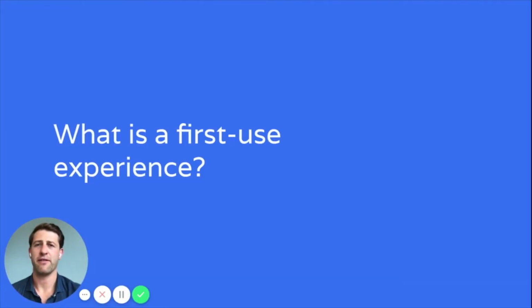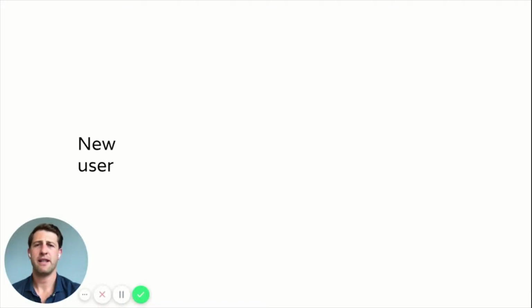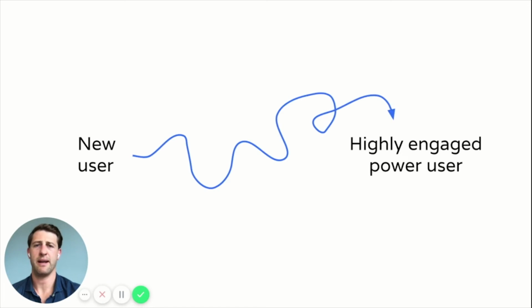So first up, I'd like to define, what are we talking about? What is a first use experience and what is onboarding? Well, I'd suggest that onboarding is the process of moving someone who's a brand new user, someone who's just signed up for your product, all the way to a highly engaged power user. It's not just a flip through tutorial or something like that. Onboarding is the process of taking someone from just signing up to someone that deeply understands and is getting all the value they can out of the product.